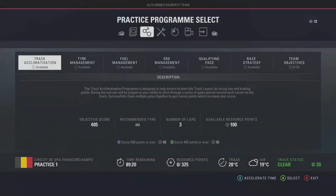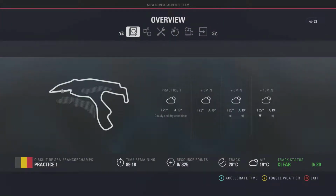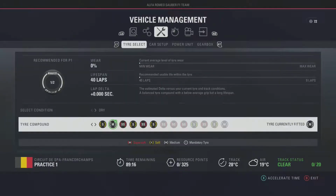Ocon was the one who played it smart, played the whole race, pulled out of it, and Force India ended up going, what, P4, P5? And yes, it was Ocon behind Perez at the end of the race because of that. But what a difference it made for his team.